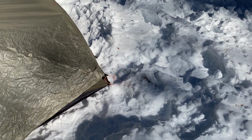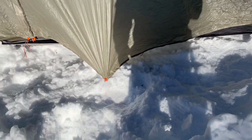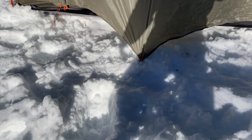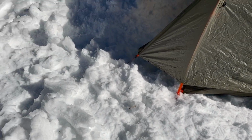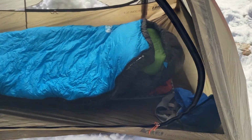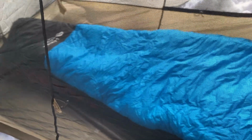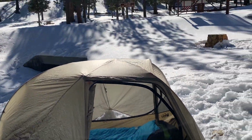I put some 550 cord on the end of the strings there, wrap around a rock, bury the rock. That is actually a piece of wood down there, the string wrapped around it. And then these corners had to be wrapped up too. But we got home set up in there. And it's actually got heat coming out of it right now from the sun baking it, so it's warm in there. Yeah, all set up.